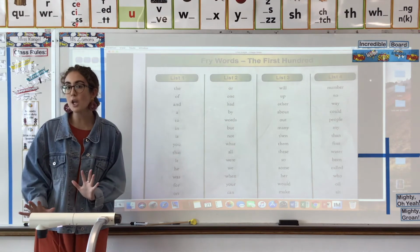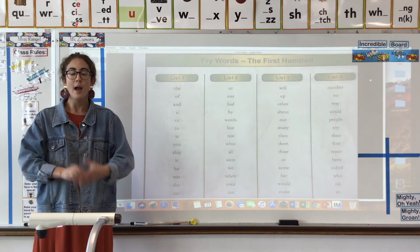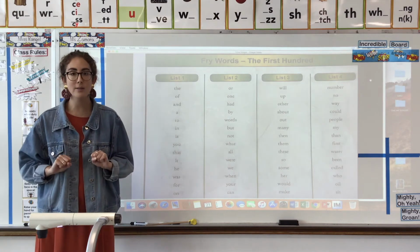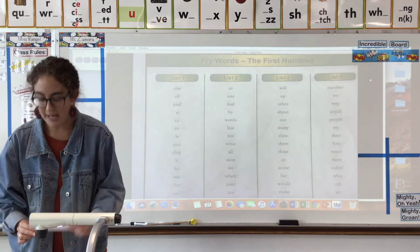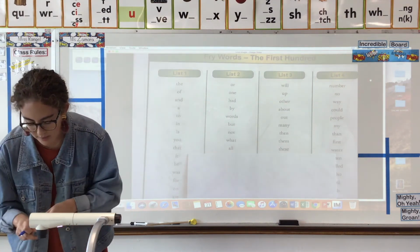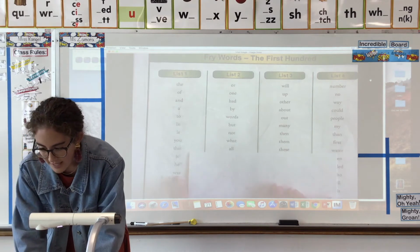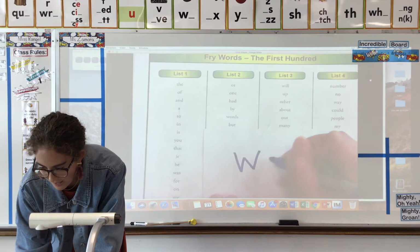So if I was not able to read that word automatically the first time and 100% on my own, then I'm going to make a flashcard for it. So I'm going to take one of the flashcards that was in my packet, and I'm going to copy down this word exactly as it was. W-A-S.